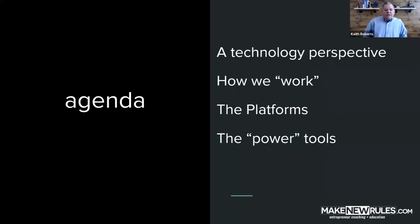Okay, so the agenda. I'm going to start out talking about a technology perspective and why I'm going to talk about this. I've been involved in technology since the 70s. So I've seen everything from before we had a computer at our desktop all the way through what you see now, where everything's at our fingertips on our cell phones. So we'll talk a little bit about how we work, the platforms we can use to run our businesses, and then we'll end it up with the power tools, the actual apps that we use to perform our various functions.